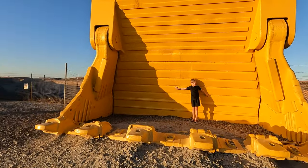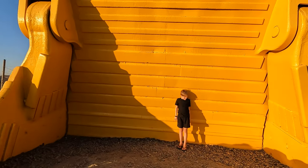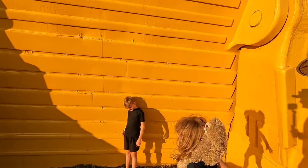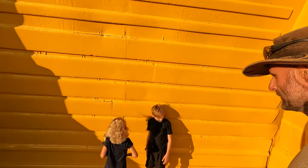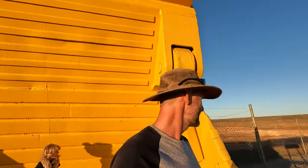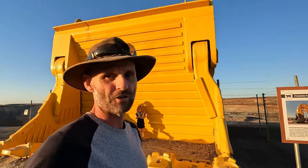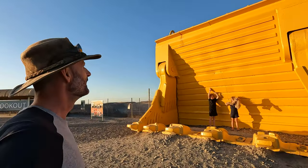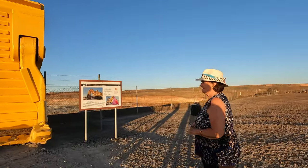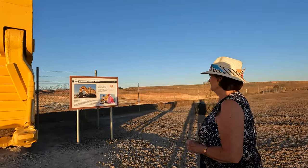Hey Cam. You're standing, Jack can get in there. You two are standing in a bucket that is worth $1 million. Can we take it home? It's $1 million worth of mining machinery here, and all it does is scoop up dirt and put it in the back of a truck. Incredible. Sorry, 1.1 million. Pop quiz, Nana. How much is that bucket worth? 1.1 million. Winner, winner.